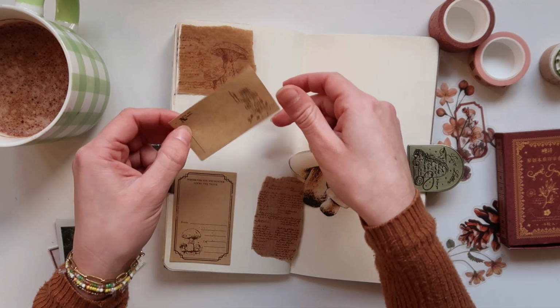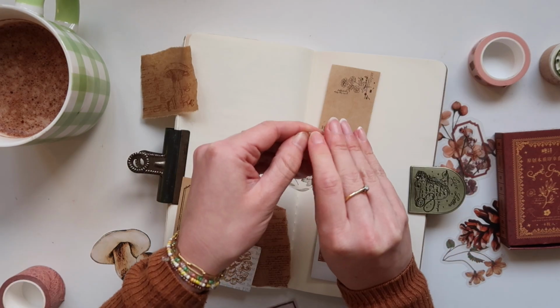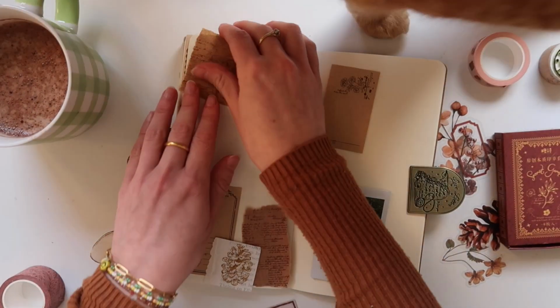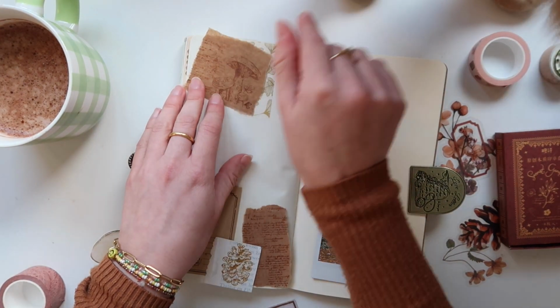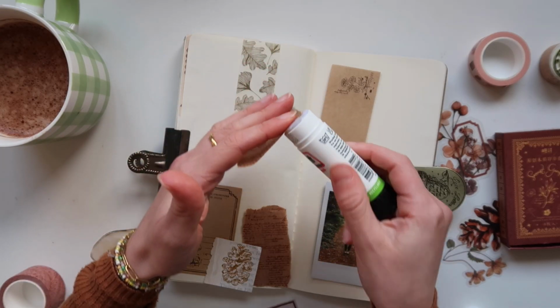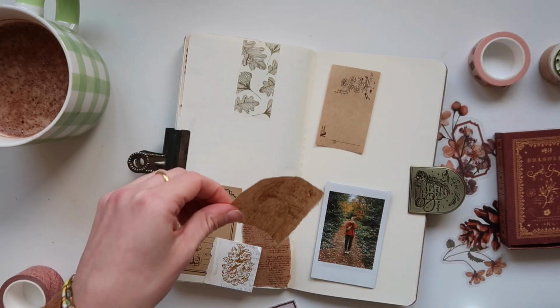I will also say that this was an evening journaling session, and the sun was going down as I was recording. So the lighting changes a little bit as we go on, but you can still see everything fine. It just gets slightly more cozy is all.